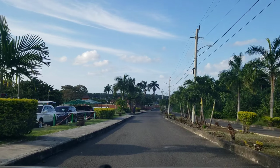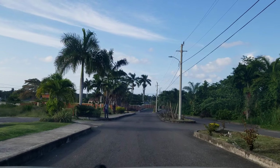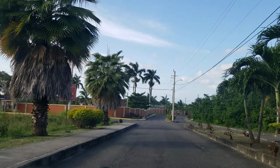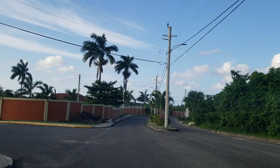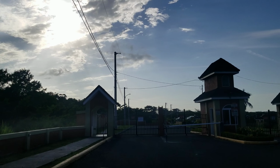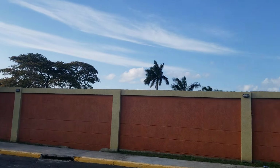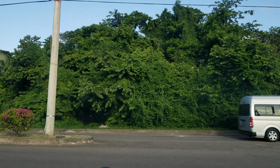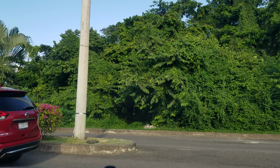Okay, straight ahead is one of the gated communities. On the left, you can see homes upon homes upon homes. And as you can see, it's one of the modern looking complexes, gated community, the walls very secure. They're not going to let us in, but we're just going to take a look, just drive by. And there are numerous complexes like this in Draxall.